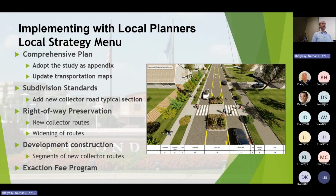It really has to be buy-in at the local level. And so we identified some strategies, some recommendations for them to take the ball and run with. The first part is they each have their comprehensive plan, and they can take our recommendations that come out of this study and adopt them as part of their comprehensive plan. So then that's used as a guide towards any future decisions. That cross section for the collector road can be taken and finalized and put into their subdivision standards for the collector roads. And then probably maybe the most important piece of this is right-of-way preservation.